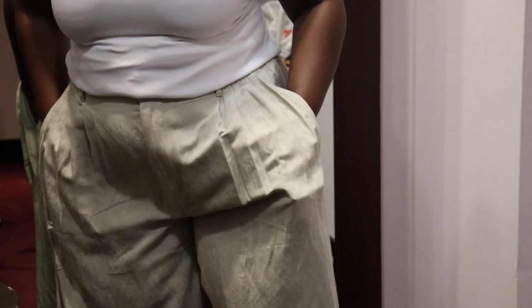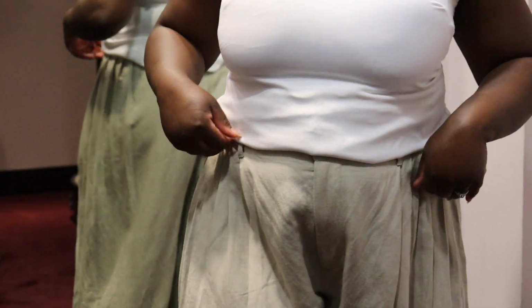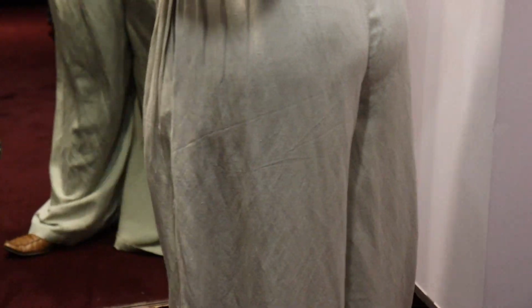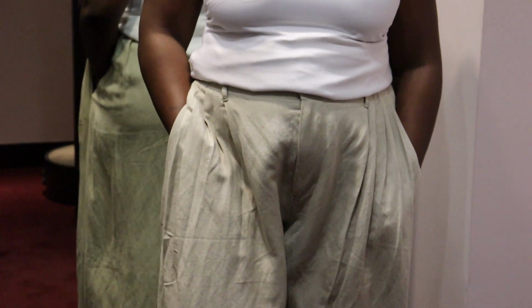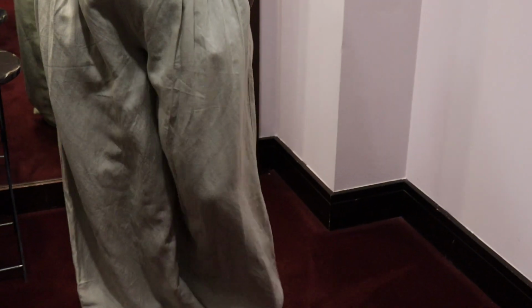So here I am in Nordstrom, and I'm wearing these Madewell 100% linen wide leg pants. I love the pleats. You see, this color is more of an oatmeal color versus an off-white color. I like the way they look. This is a size 12. They look good on the butt. Well, I think so anyway. Of course, we have the pockets. I like that it has belt loops just in case you want to add a belt to this look.